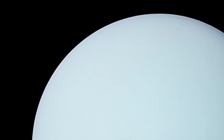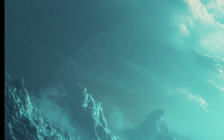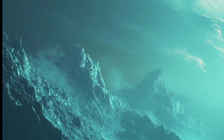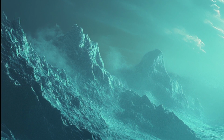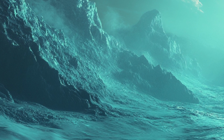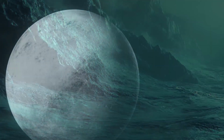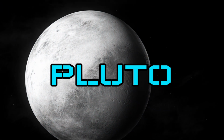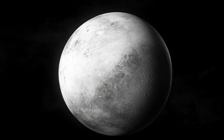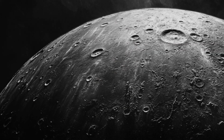Among its moons, the largest is Triton, which orbits in retrograde and may have cryovolcanoes that spew ice instead of lava. A truly exotic world. And with Neptune, we reach the edge of our tour. Beyond lies the Kuiper Belt, home to Pluto and other trans-Neptunian objects, and the vast Oort cloud, extending far beyond what we can directly observe.